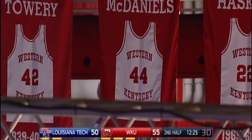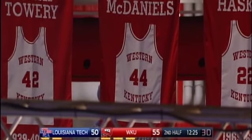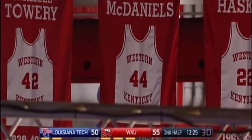Jim McDaniels, one of many from the 1971 team here tonight, being honored for their Final Four appearance, and Jim's number hangs from the rafters here at Diddle Arena.